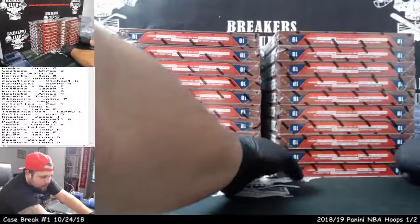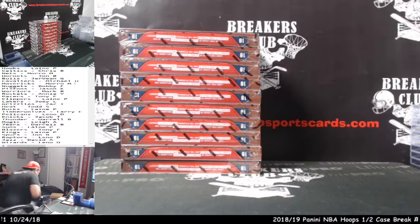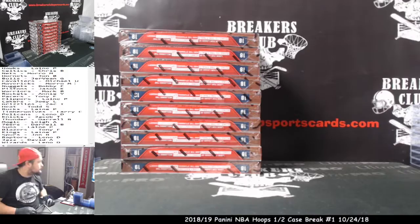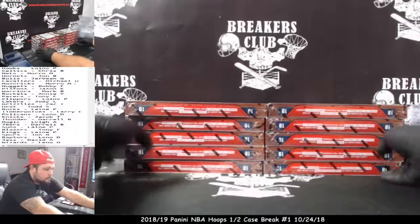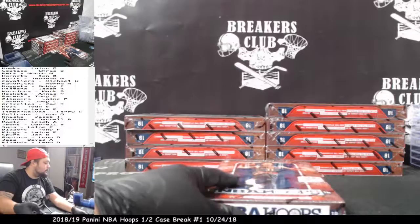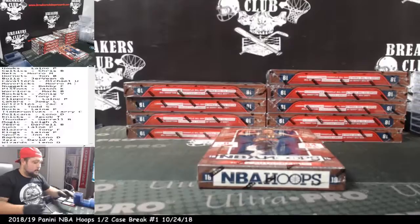All right, so we're going to put this back in the box. That's going to be broken for the second half. All right. There you go, 10 boxes. Seems like it's not a lot, but trust me, it's a lot. We got 24 packs in each box. Good thing about this product is it's two autos. So, should be fun. See what we can get.